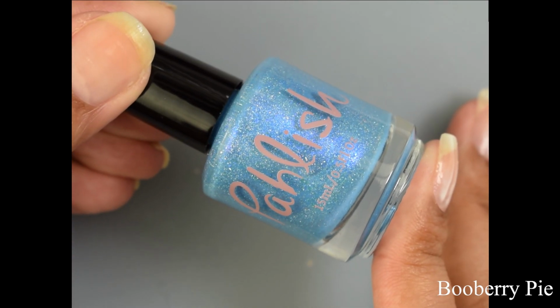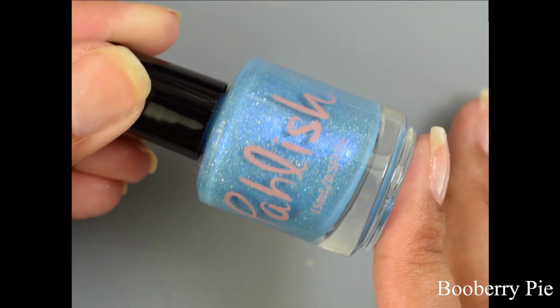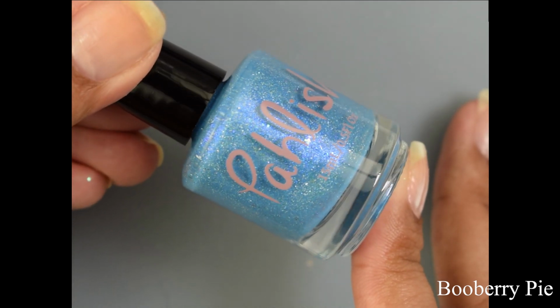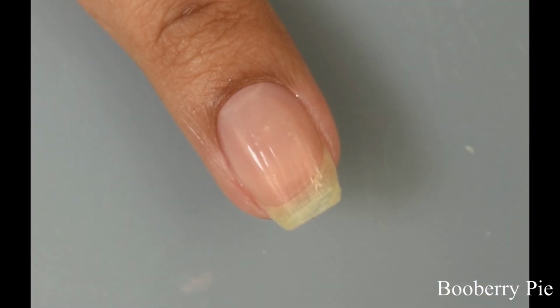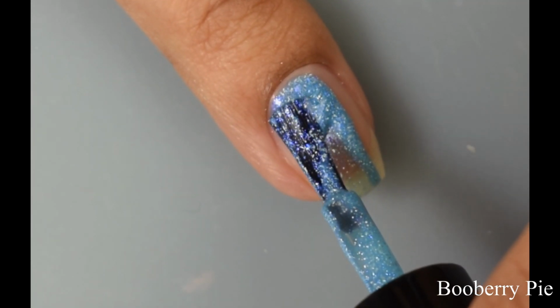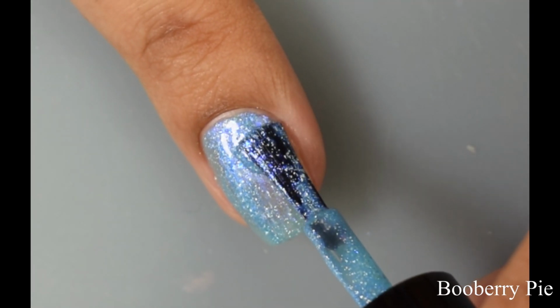This is a sky blue cream with blue to purple to pink micro flakes and shimmer. No surprise here, this is my top pick of the set. And I don't just mean that as a blue biased person. It is just so luminous and so glowy and just a beautiful blue shade. And of course, that adorable name kind of goes along with my love for it.